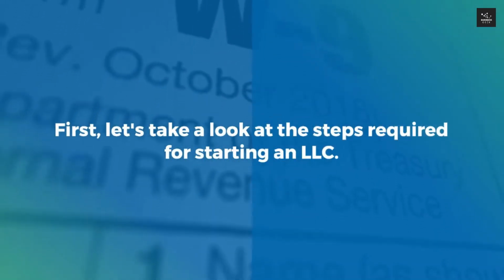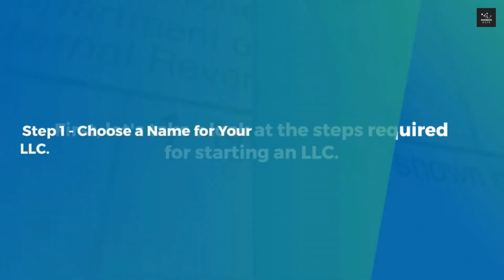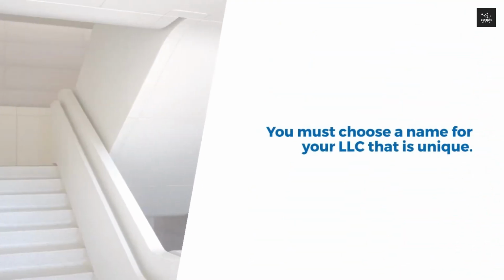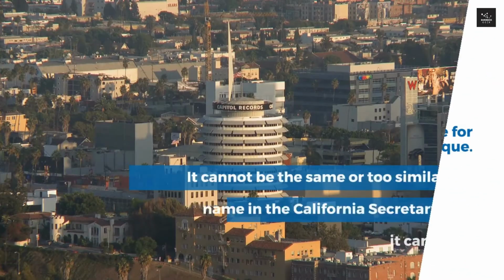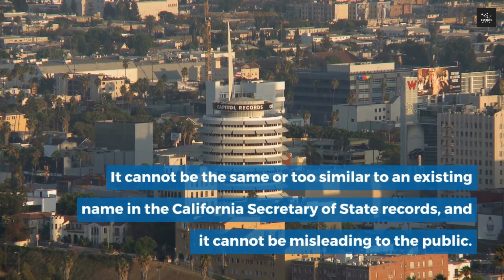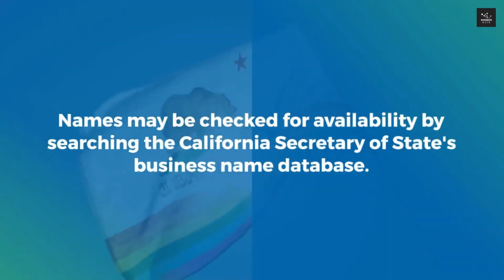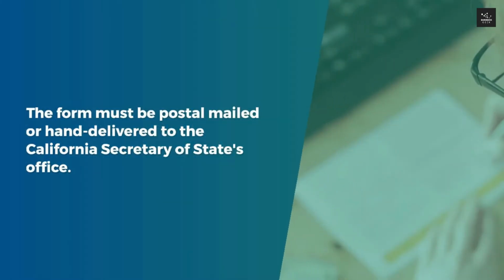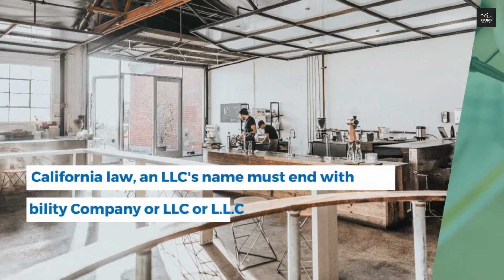First, let's take a look at the steps required for starting an LLC. Step 1. Choose a name for your LLC. You must choose a name for your LLC that is unique. It cannot be the same or too similar to an existing name in the California Secretary of State records, and it cannot be misleading to the public. Names may be checked for availability by searching the California Secretary of State's Business Name Database. An available name may be reserved for up to 60 days by filing a name reservation request form. The form must be postal mailed or hand-delivered to the California Secretary of State's office.